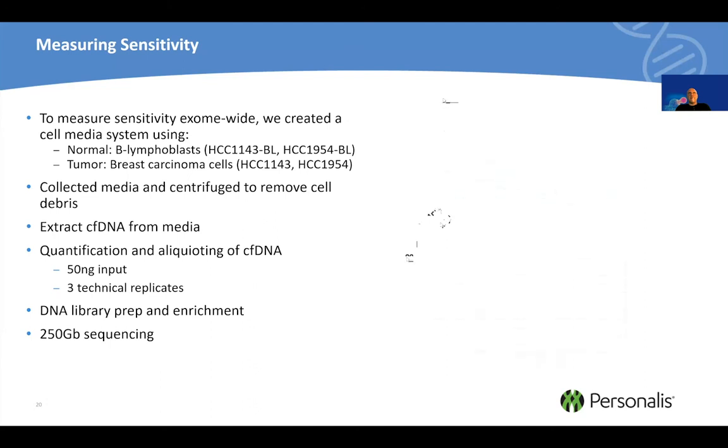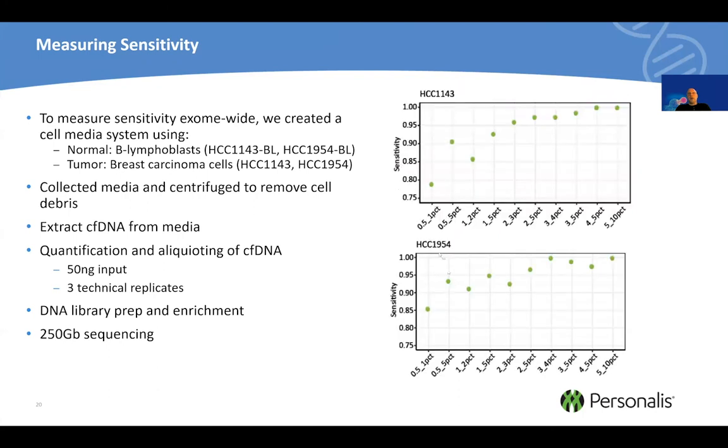For cell line 1143, across the x-axis, we have different allele frequency bins from 0.5 to 1%, 0.5 to 5%, 1 to 2%, and so on. As a function of those allele frequencies, we're also plotting sensitivity. What we see as we increase the allele frequency is that our sensitivity also increases. We see the same pattern or trend below in 1954, where as we increase our allele frequency across these bins, our sensitivity also increases. So we set our exome-wide SNV performance or sensitivity at 1% and above at 85%.